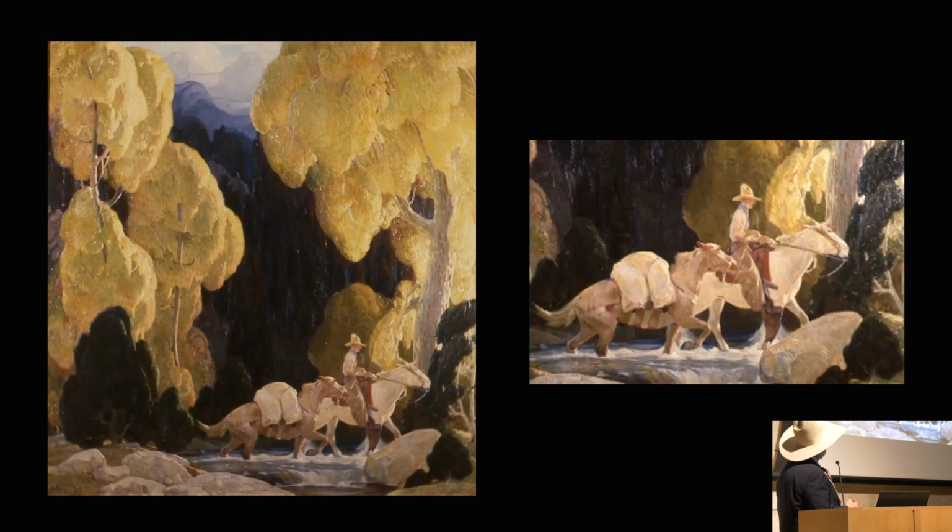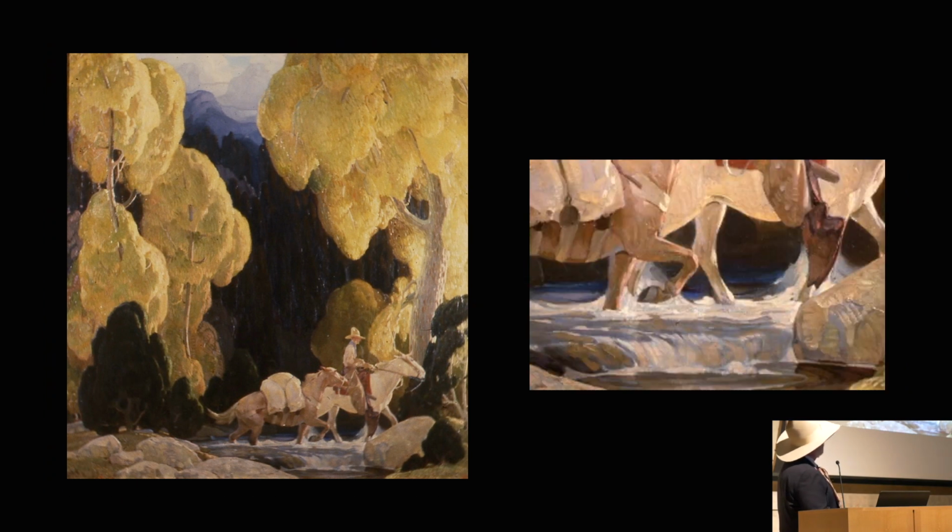And as you can see in this great painterliness, rendering that water as it wraps around the horses' feet as they cross the stream is quite spectacular. Even this little riffle that you can see, those little falls right here, spectacular bits of painting throughout it. The great decorative quality of the cottonwoods you can see in the junipers here behind it.